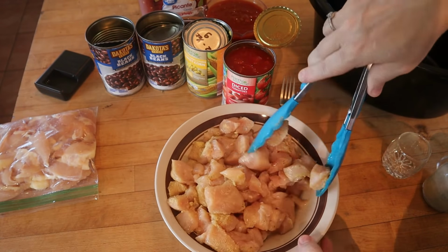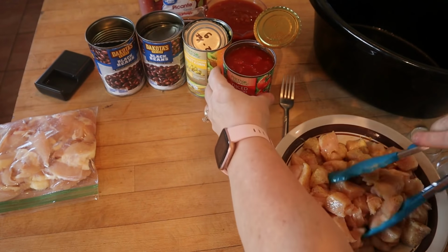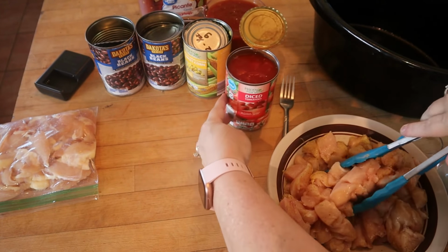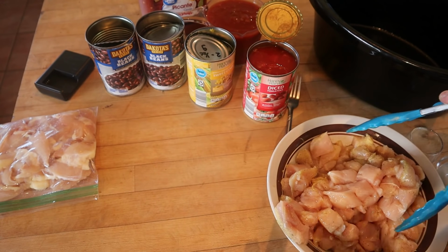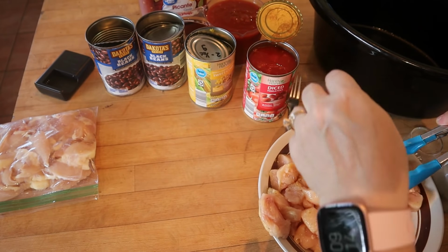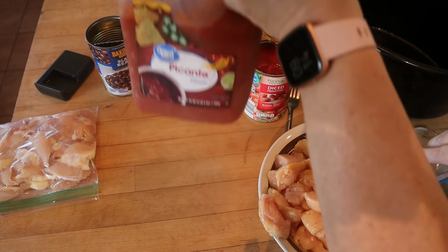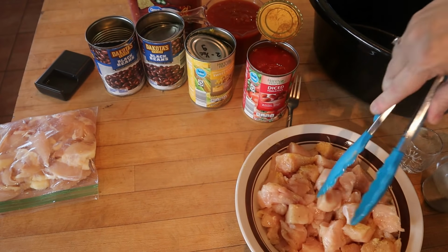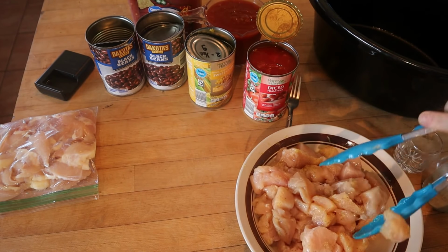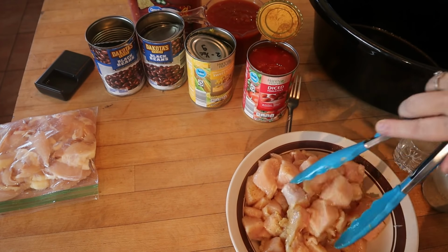And like I said, this is 2 pounds of chicken. The other things that we're gonna need are 1 can of diced tomatoes, a can of corn, 2 cans of black beans, and then 2 cups of salsa, which I'm actually using picante sauce. Just because I like to use picante sauce over salsa because I don't really care for how chunky salsa is. So the picante sauce isn't as chunky.